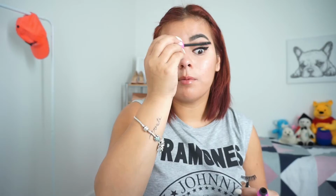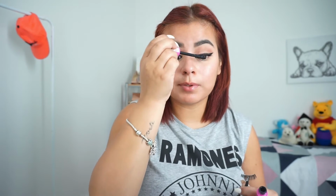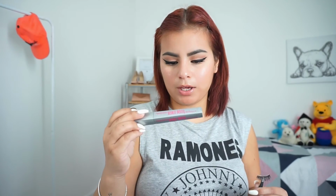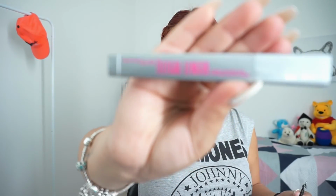And while I'm waiting, I'm going to apply some mascara to my eye. I'm using the Essence I Love Extreme Mascara. I use this in my other tutorial. I've said it many times, I absolutely love this mascara, it's so good. And then I'm going to go in with my Maybelline Lash Sensational Length Mascara. It just looks like that.